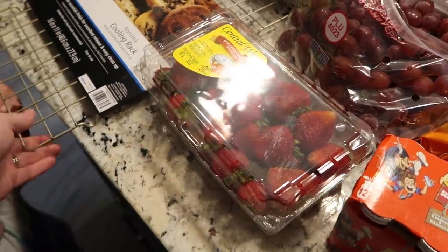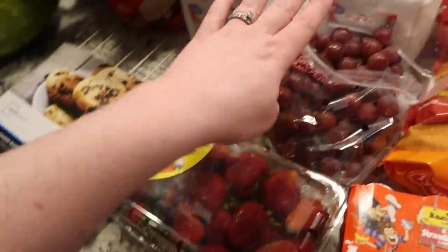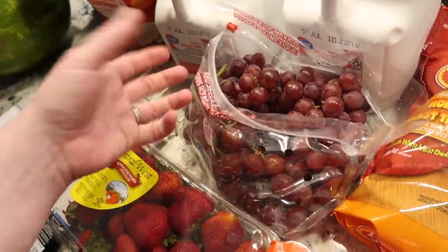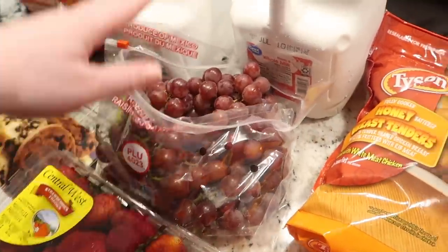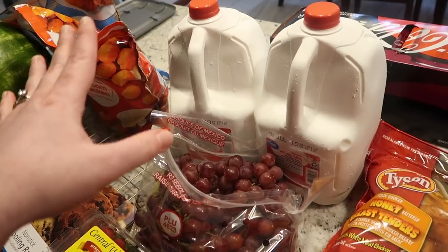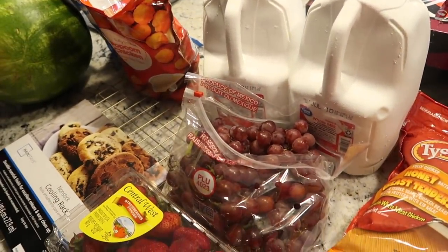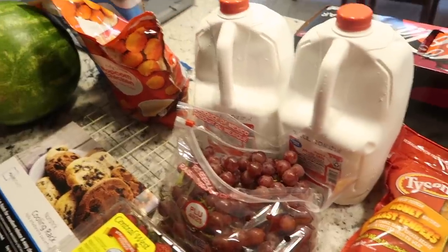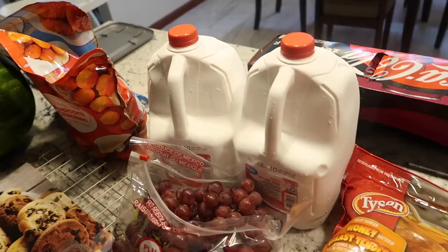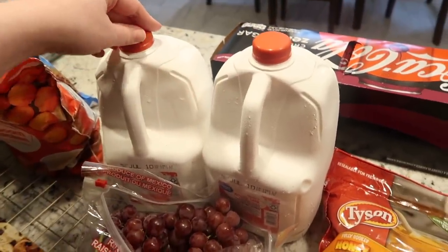Strawberries were $1.50 a pound, so I got this 2-pound container for $3. Grapes were 75 cents a pound, so this whole thing was, I don't know, a couple of dollars. 2 whole milks. We're kind of slowing down on the milk. Usually the 2 would not last us, but Mark has really slowed down. Lucy slowed down on milk. Nate still drinks a good bit, but I guess because it's summer they're drinking other stuff, more water. We just got 2, and that should be more than enough.